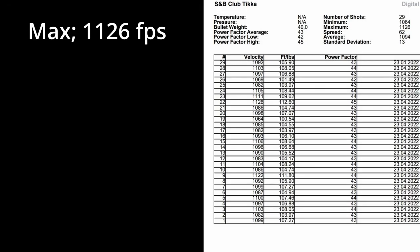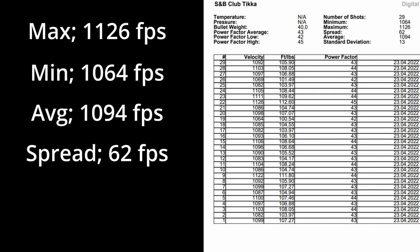The maximum velocity is 1126 feet per second, and the minimum is 1064 feet per second. This gives us an average of 1094 feet per second. Actually, almost 30 feet per second faster than the Sellier and Bellot claim.